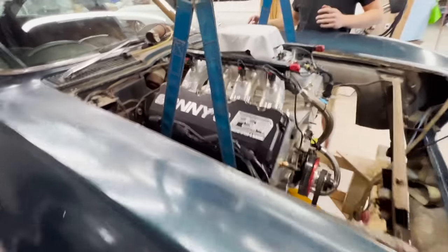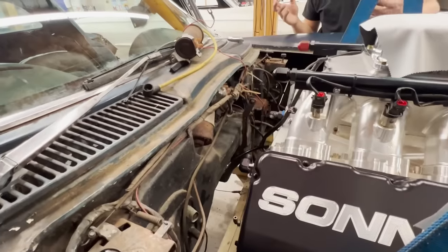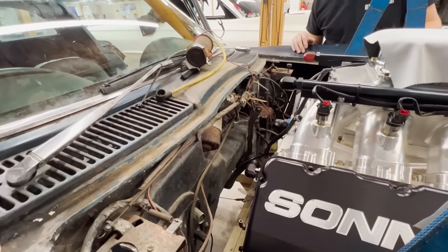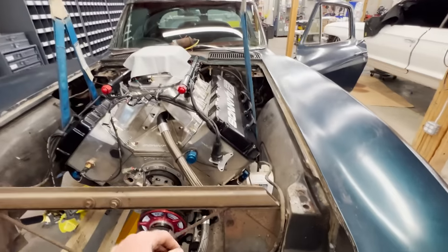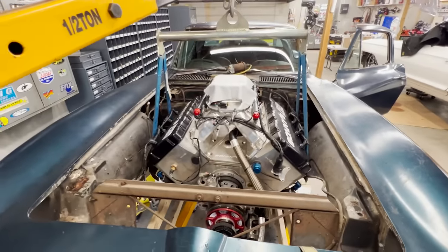Yeah, I didn't even look. Is there room for that stuff? Oh, yeah. You can fit. You want me to grab one and hold it up under that? I mean, there's no reason not to. Yeah. That's a lot of motor in a little Corvette.